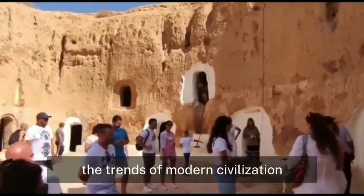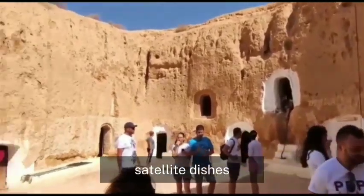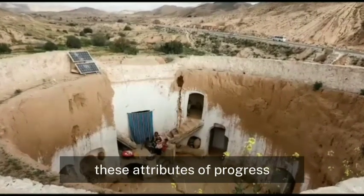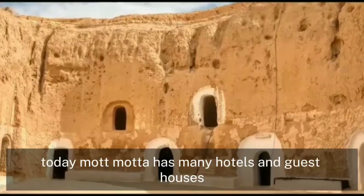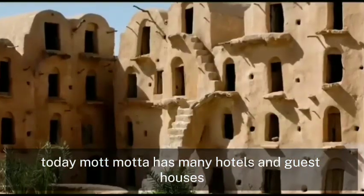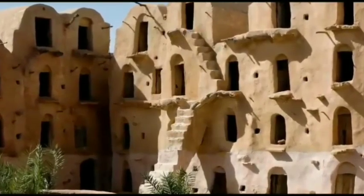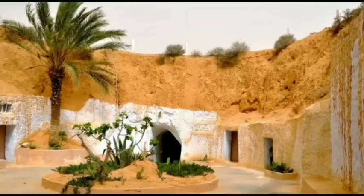The trends of modern civilization didn't bypass the ancient city lost among the hills. Satellite dishes, phones, refrigerators, these attributes of progress have firmly taken place in these primitive dwellings. Today, Matmata has many hotels and guest houses built in the traditional cave style. Tourists can stay there and enjoy the unique atmosphere of the city.